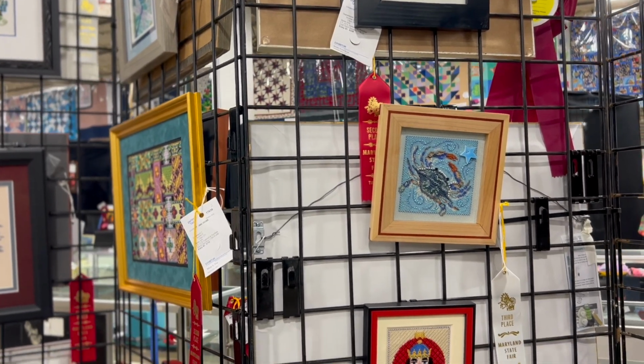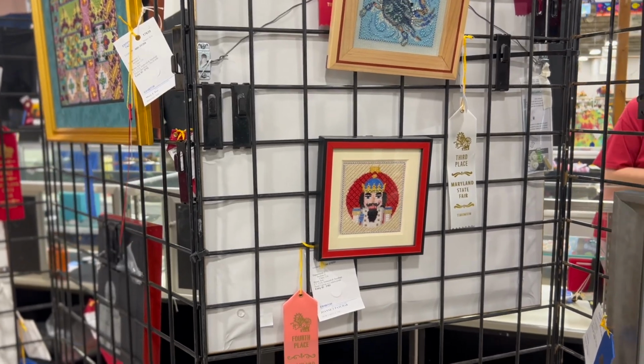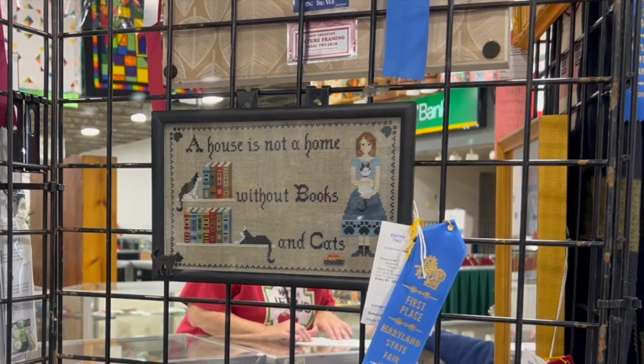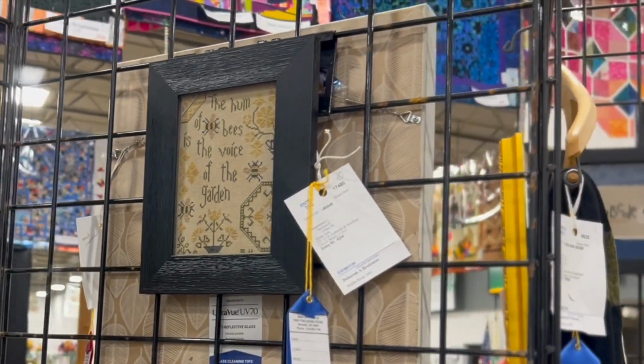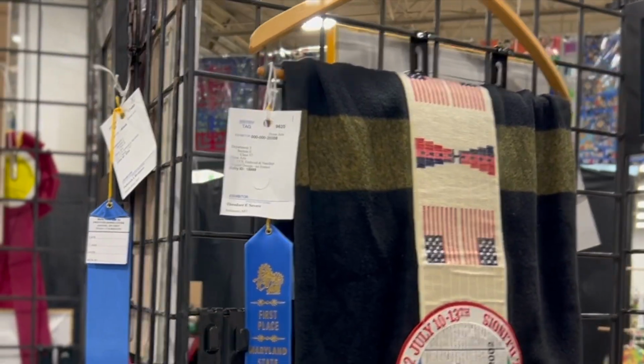Perforated paper, or that might be on, oh, what is that crab on? It's beautiful. I love it. It's got beadwork. Deborah Powers, and it's a sampler. A house is not a home without books and cats. The hum of the bees is the voice of the garden. That's a lovely little Quaker style sampler. This is so beautiful. Oh my gosh.